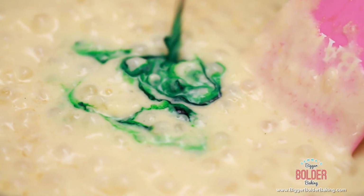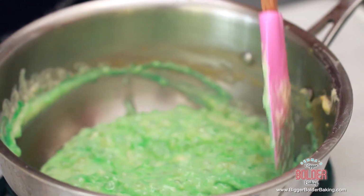Now a witch's brew is always bubbling when you see it, and that's where the tapioca pudding comes in. But now we're going to colour it green. So I'm going to take a little bit of food dye and add in as much as you want until you get your desired colour. Just look at that, it's kind of sludgy and bubbly, definitely what we're going for for Halloween.